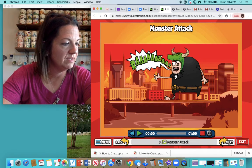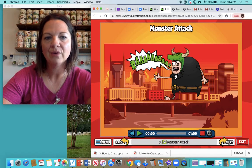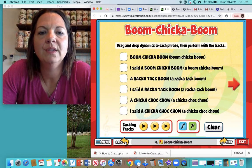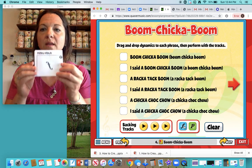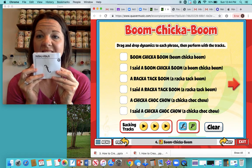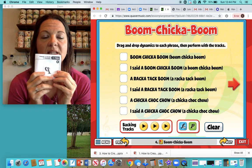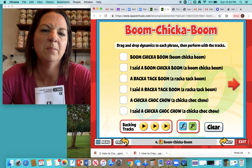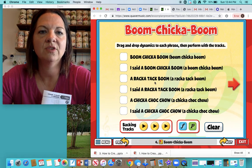Next, we're going to go on to Boom-Chicka-Boom, but a little bit different from the normal Boom-Chicka-Boom that we do. So in this one, F is forte, and it means loud, okay? P is piano, and it means soft, okay? P, piano, peaceful. So we're going to drag and drop the dynamics.